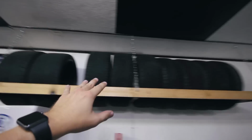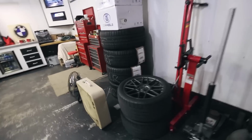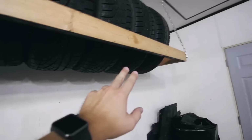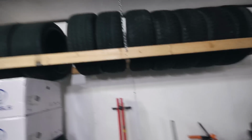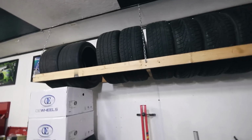You guys can build these. This is also a lifesaver to get some space up off the ground. As you can see here, it looks like I need to build another one. But this is literally just a couple 2x4s, support on each side and in the middle, and then I drilled the backing into the studs of the wall and just have some chain, a screw here, and an eye hook up top into more studs. So it's got 3 chains total, a bunch of 2x4s, and I've had tons of wheels up on this over the 3 years I've been here.